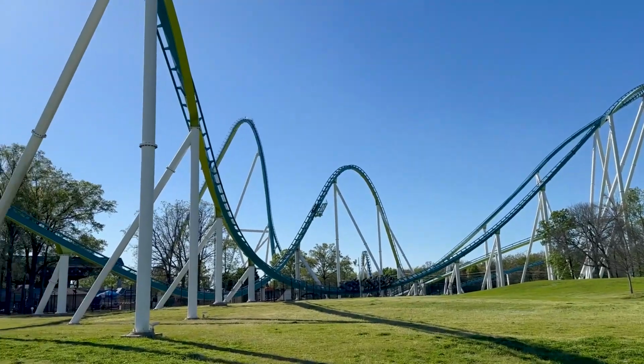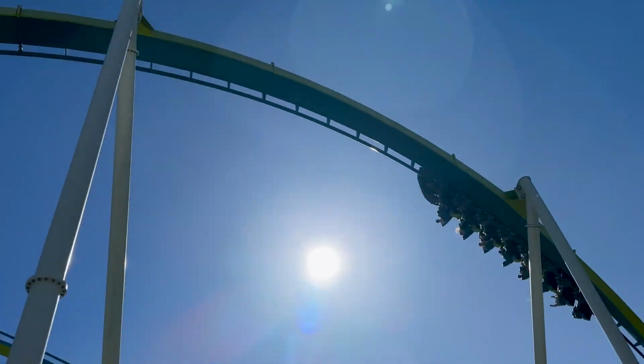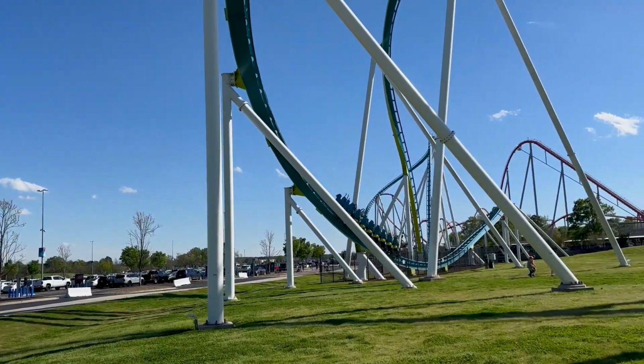Just got off a couple rides. We did Fury. Yep. I did the drop tower, Carolina Cyclone, and we both just did Vortex right there. Fury, incredible as always. Yeah. We did the second row, super good. Posted 30-minute wait. I think we waited 15, so that's always nice. The operations were pretty stellar.